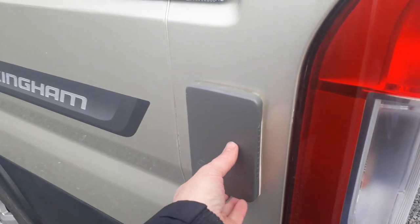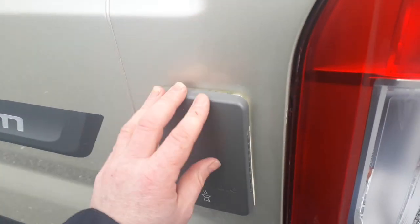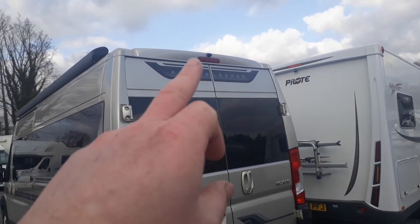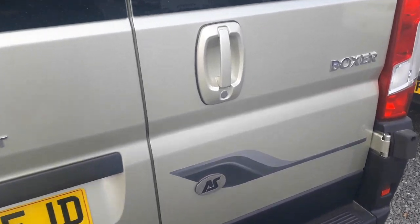We've also got a standard gas barbecue point, which I've got very, very cold fingers. There we go. There's your gas barbecue point there. Never been used. Like the rest of the van, it's not been used. High-level reversing camera up the back there, which uses your sat-nav screen, which we'll see on the inside, as a monitor.